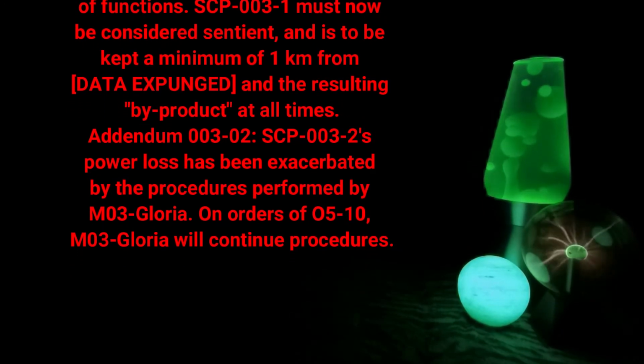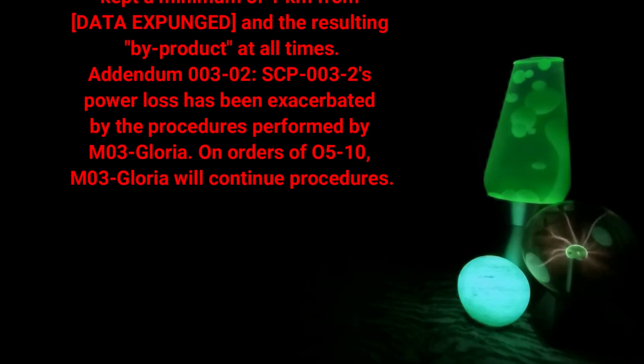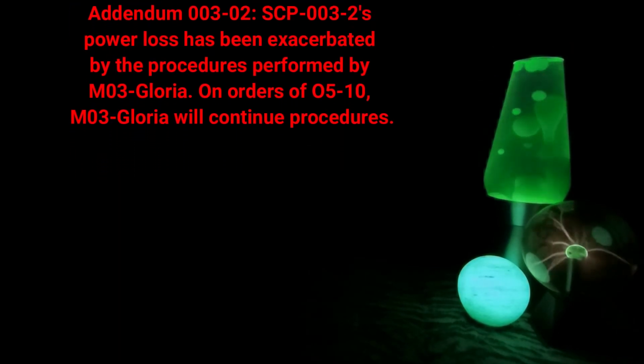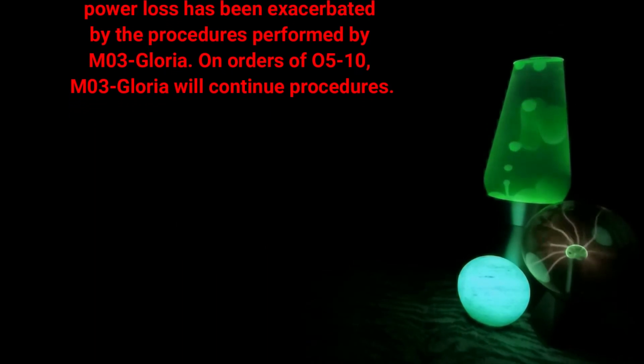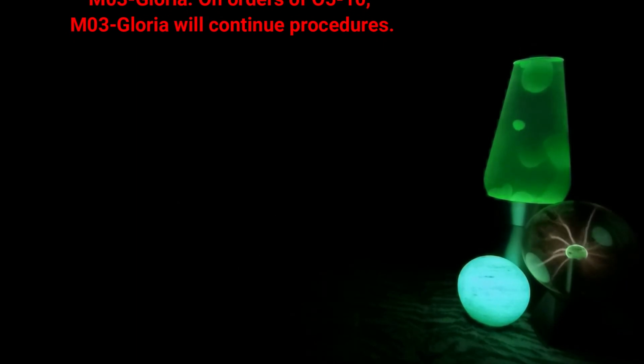Addendum 003202. SCP-0032's power loss has been exacerbated by the procedures performed by M03 Gloria. On orders of 05-10, M03 Gloria will continue procedures.